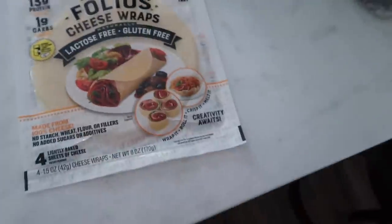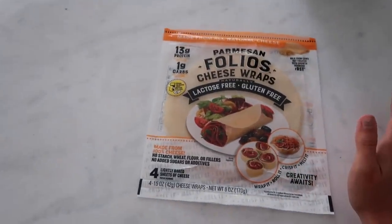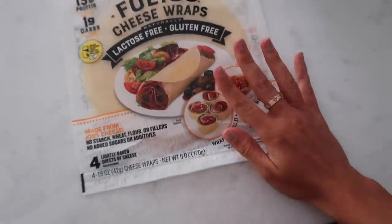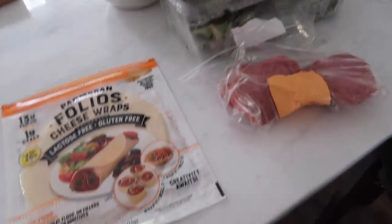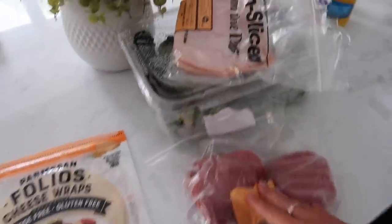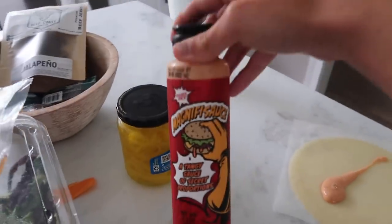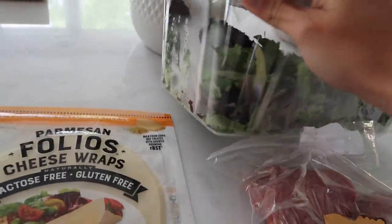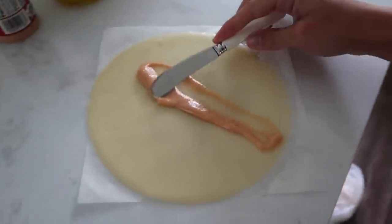Okay, I just kind of ate the cookie dough, but I am hungry for some lunch. So I got these cheese wraps at Trader Joe's not too long ago. Actually, yeah, kind of a while ago, but I just have not yet tried them. But I want to try them today because I have lunch meat that will be going bad soon. So I'm going to make a wrap with turkey, salami, banana peppers and the sauce from Trader Joe's and some spinach or lettuce, whatever. So we will see if this is good.